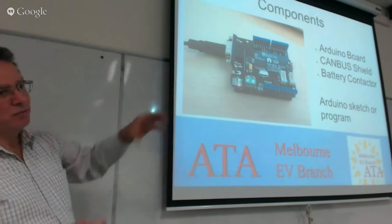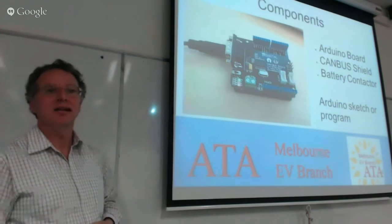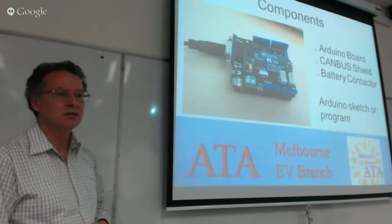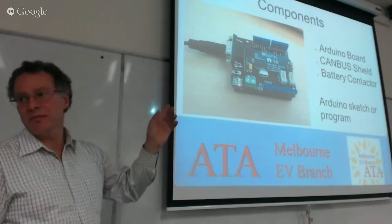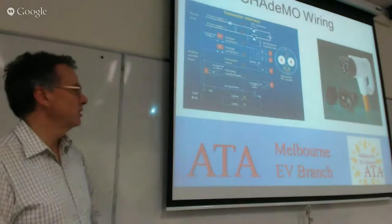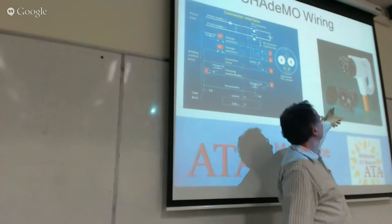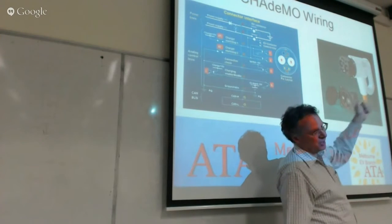So this board would have to be in the vehicle next to the charging socket. Any other questions? New socket into the vehicle. Yes, let's go back a couple of slides to the CHAdeMO socket. Yeah, there it is. This one here is the CHAdeMO socket that would actually go on the vehicle, and that's the plug that's on the charging station.